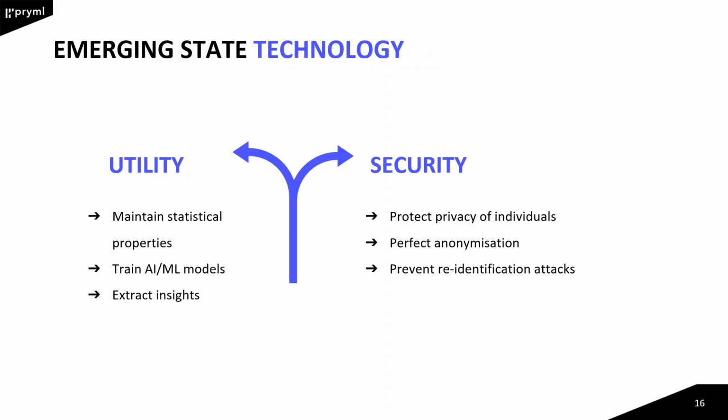So no matter what the technology that you are using, when you are anonymizing data or synthesizing data, there are two things that you have to pay attention to, which is the utility of the data and the security. And most of the time, you can't get both at the same time. So if you go for high utility data, most of the time, you're going for low security data as well.